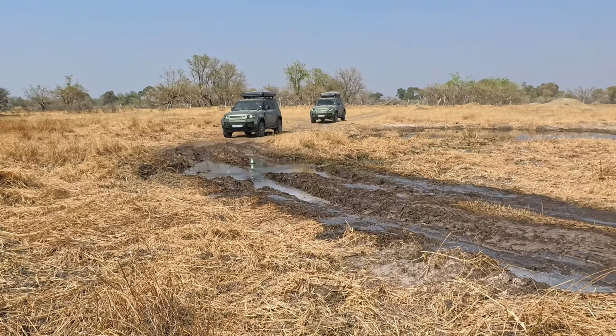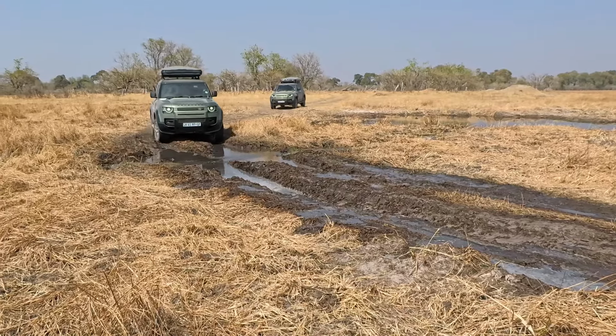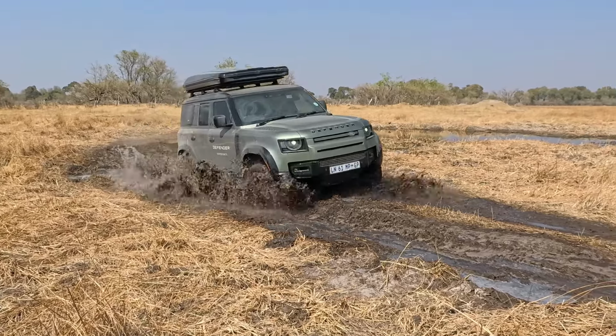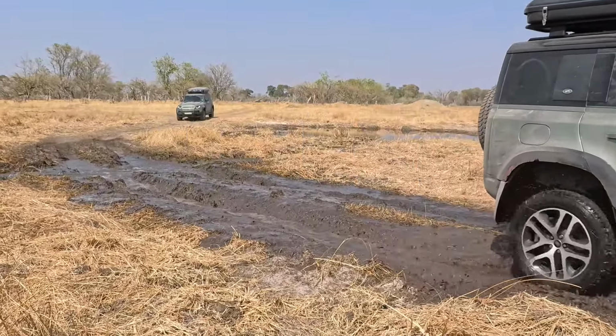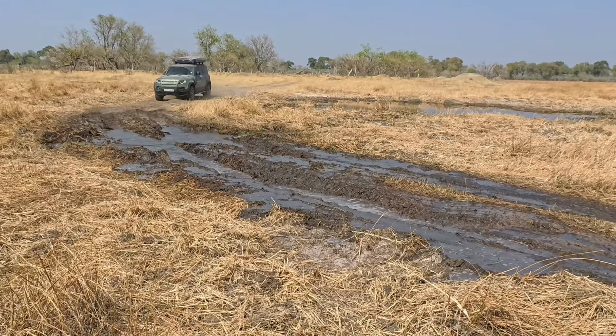As we made our way from our lunch spot to our next camp, we came upon this muddy section, but as you can see, this was no problem for the Land Rover Defender. Murdered it, loved it, can't wait to do this again.